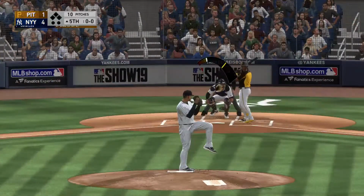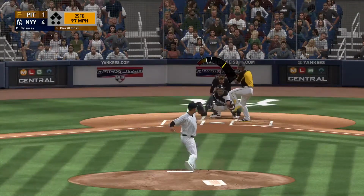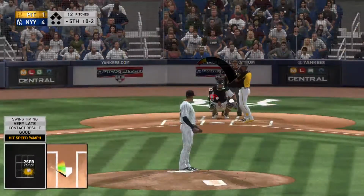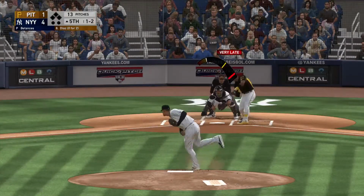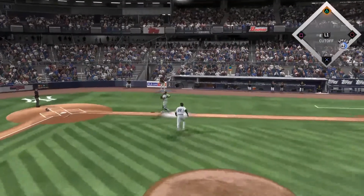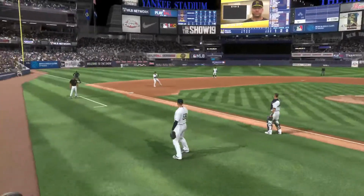Elias Diaz the next to hit. Leading off for Pittsburgh. Try to check it, and it's 0-1. And he couldn't get him to chase the 0-2 fastball. It's 1-2. Popped him up. Sanchez is there. Looks it into his glove, and there's one gone.